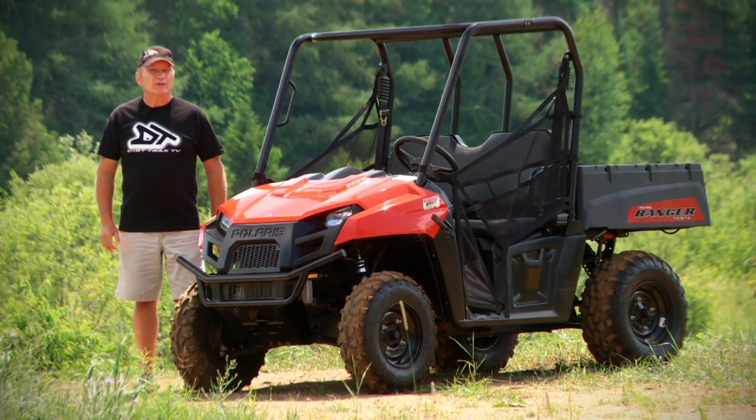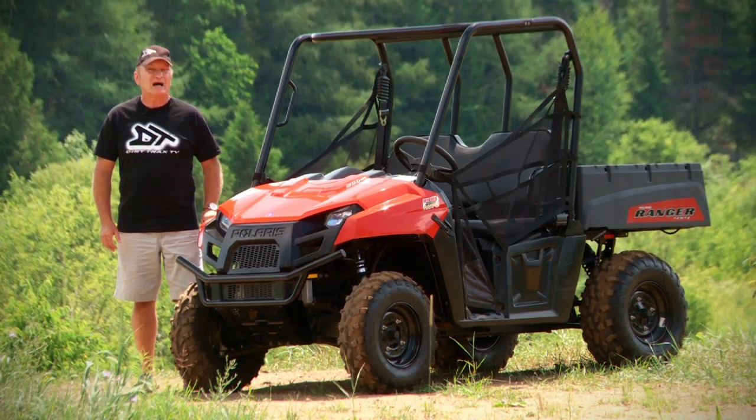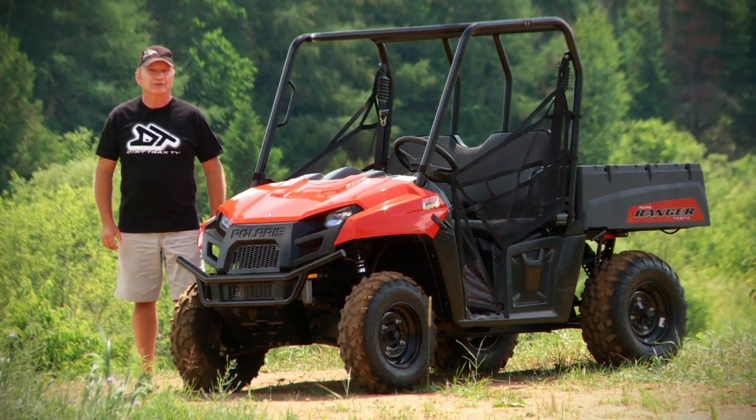On this week's test ride, we're going to take an up-close look at Polaris's Ranger 500 EFI. It is wildly popular and incredibly versatile, so we're going to try and answer some of those questions for you.